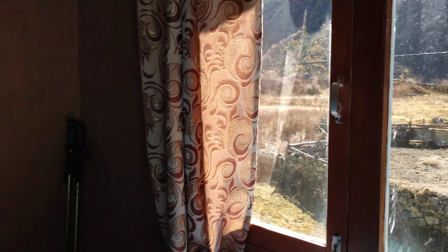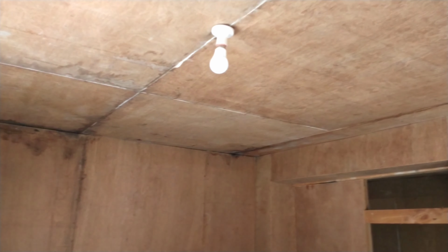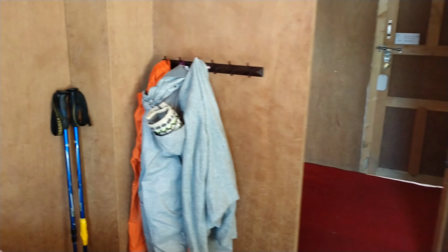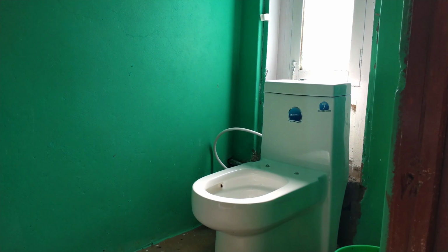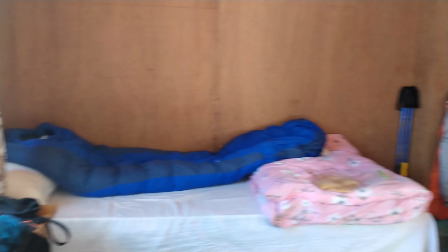View. It's a bathroom, I'm going to show you that. Attached bath. 200 rupees. We have a light. There we go. A place to hang our jacket. And oh, very important, they actually have some sort of carpet on the floor, so that's different. And here's the bathroom with the light right there. And a window. Yeah, I really like this place. It's warm, wood paneling.